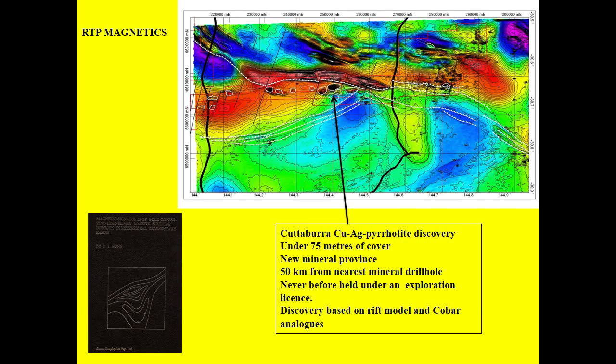found this area in northern New South Wales, and got a company to drill that anomaly there. There'd been no drill hole within 50 kilometres of it. The area had never been held under exploration licence, and we found this new mineral province in the very first hole, and these other ones have got similar type mineralisation in it. The mineralisation of the sediments is identical to Cobar, so it's arguably an extension of the Cobar belt.